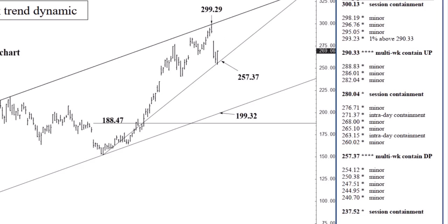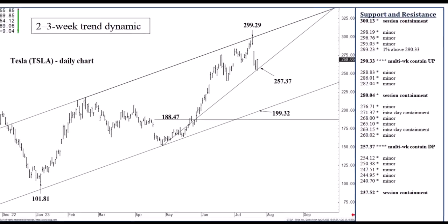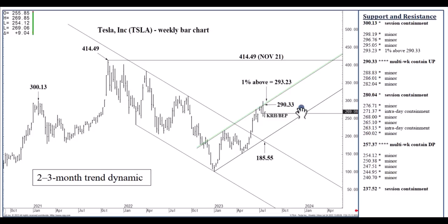Very short term here, I really wouldn't advise buying far out of the money calls on a longer term basis, at least at this stage, unless we were to close this week above 290.33 by the required 1% margin, a Friday settlement of 293.23. And then I think, sure, you can reach for those 415 out of the money calls that don't expire for at least 6 months.